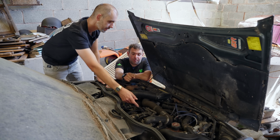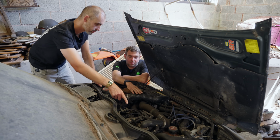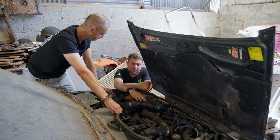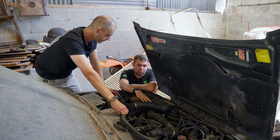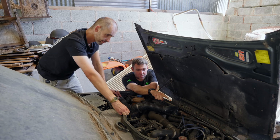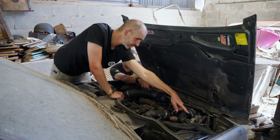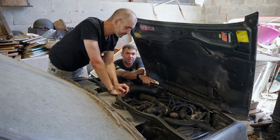Because it's a carb, we could actually try and start it. It's only going to be a low pressure pump, just like a lift pump, isn't it? And then you've got that we were talking about. I think they added that on after. They call that an anti-percolation fan.